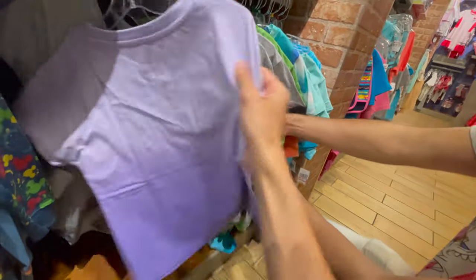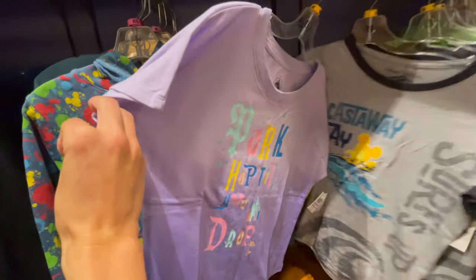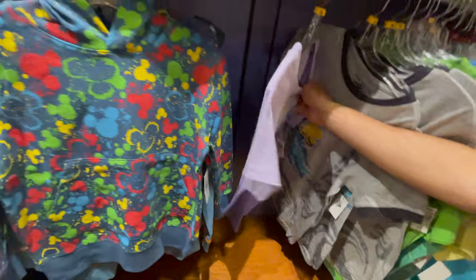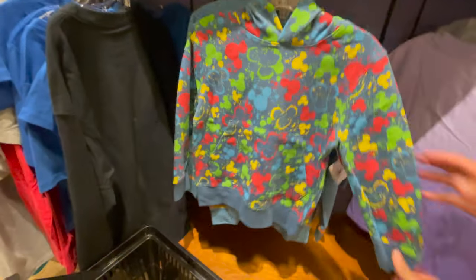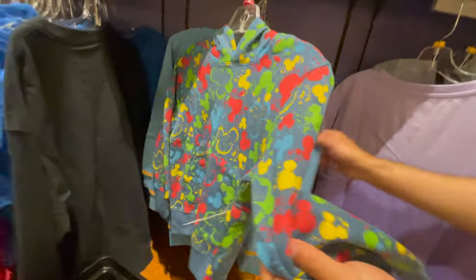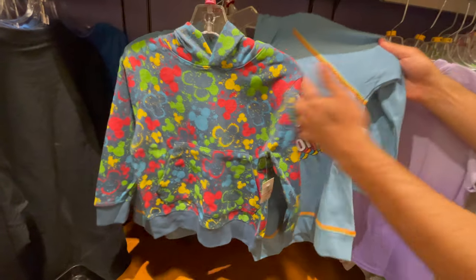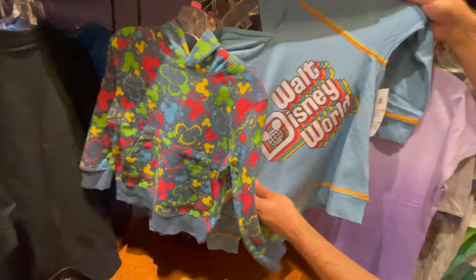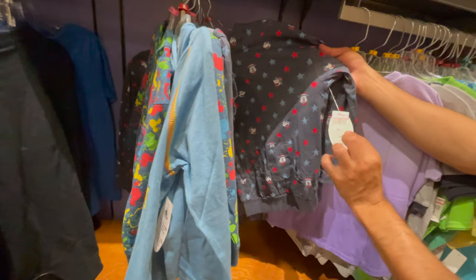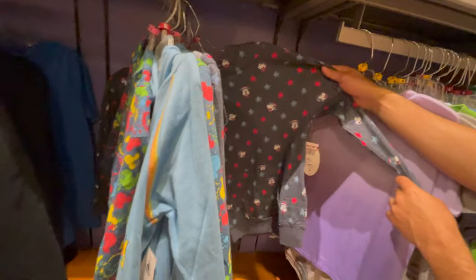This is a Castaway Cay park one, $12.99. Pop in and drop it. This is so soft. I like it, $12.99. Oh, it is. It's that super soft. It's a little hoodie. $14.99. This one's $12.99. It's that 70s style retro. And then we have this Americana hoodie, $12.99. Okay.